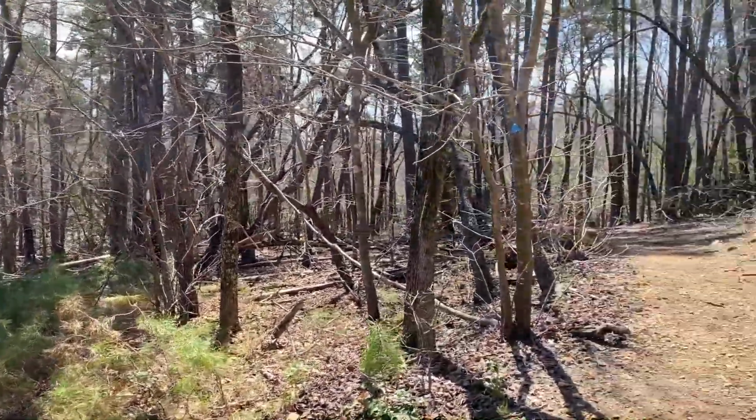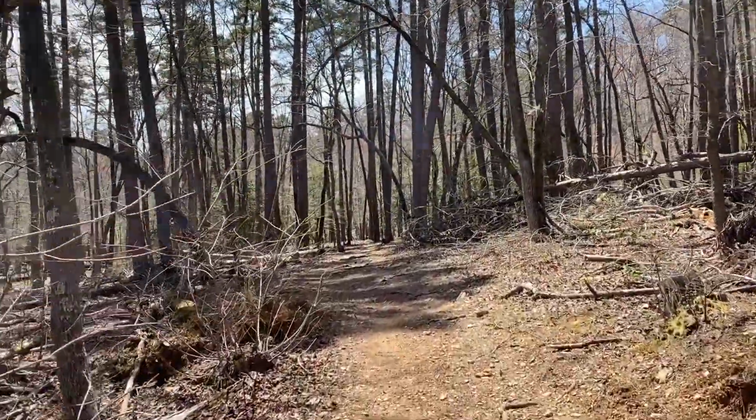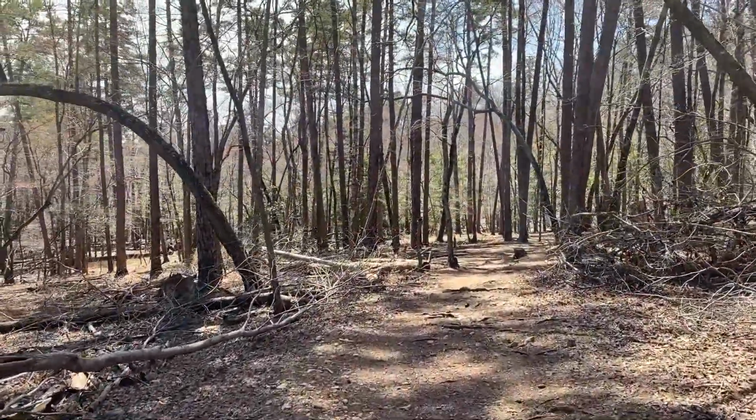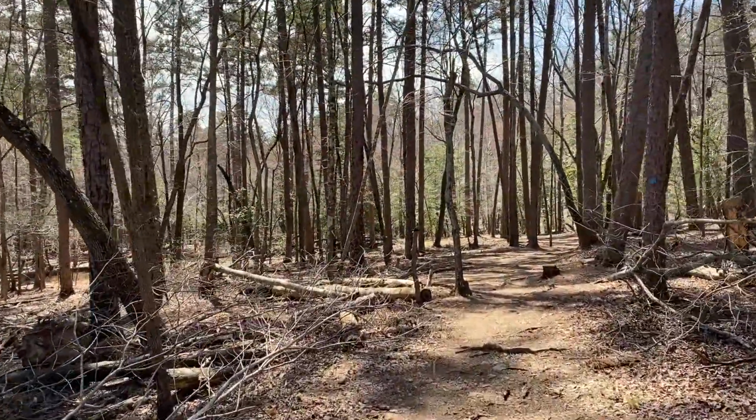So I think for the total, what do we got? 2.8. I'm going to say this is a mile down right here. It's 2.6 all the way to the visitor center. So we'll round this day out at what? 4.8 miles. Not bad.